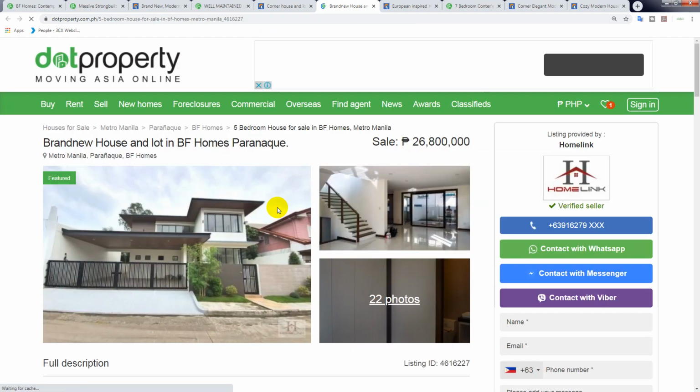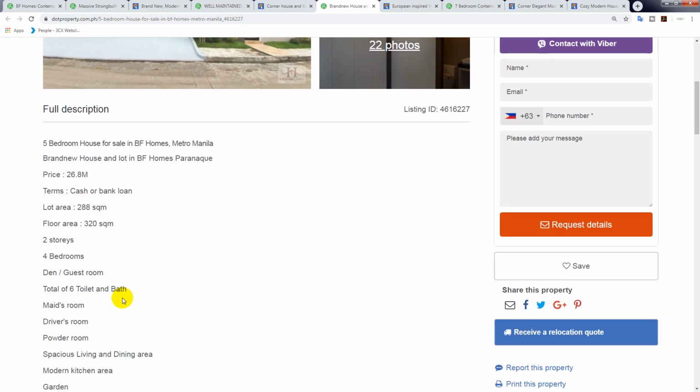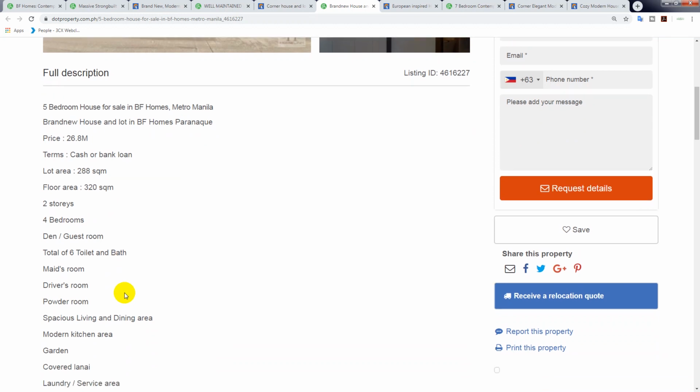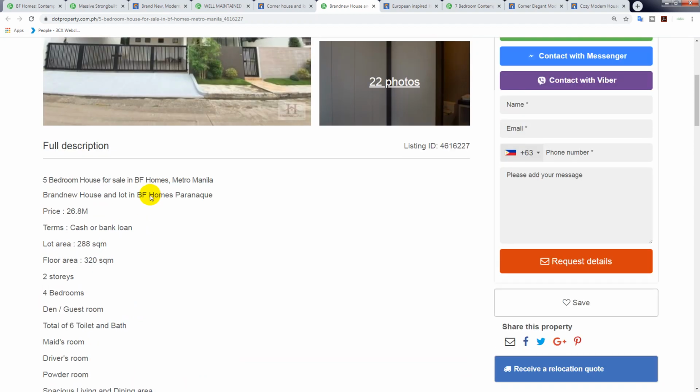Number 6 is 26.8 million, so a brand new home in BF Homes. 26.8, a lot area of 288 square meters, so it is getting a bit smaller now. Again, a smaller home than the other ones that have been featured thus far. It's 320 square meters. It says 6 bathrooms. 4-car garage, that's a big plus.